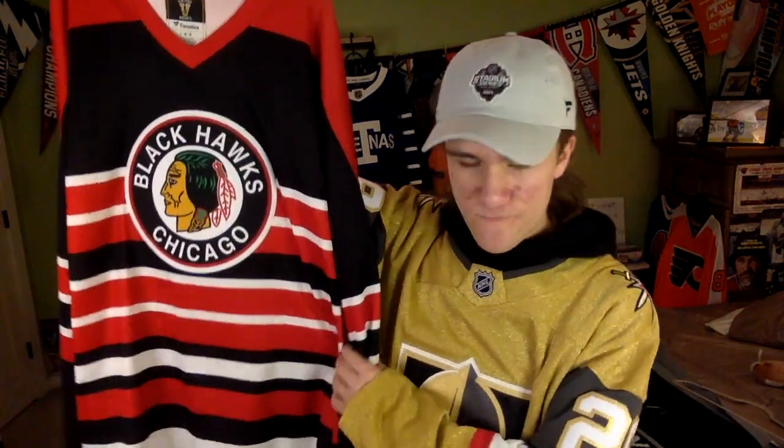Definitely hoping that, for sure, I'll be able to get a Bedard jersey at some point, because obviously this isn't a technical Blackhawks jersey. I will be wearing this soon in a video, because the Blackhawks got eliminated from the playoffs, so I want to make a video on them talking about where they are at the state of getting eliminated.